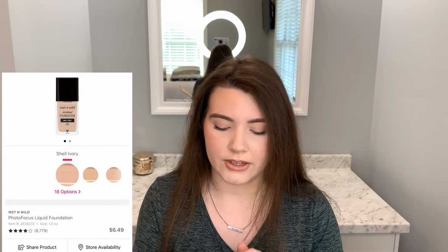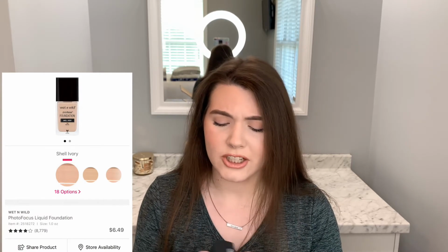The next thing is the Wet n Wild Photo Focus Foundation. This is the matte one. They did change the packaging of this. It's still in a square bottle, but they changed it to that soft matte, kind of like the NARS lid. I used to use this foundation all the time back in high school. And I still do love this foundation.